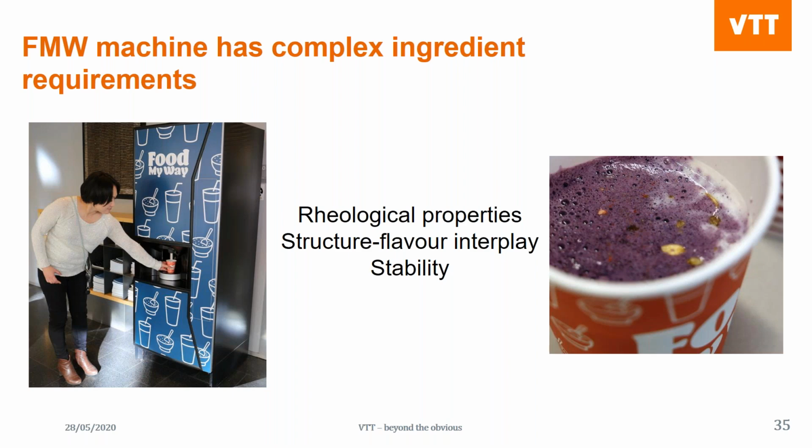The development of this kind of machine, which enables production at the point of consumption and delivers personalized snacks, has quite complex ingredient requirements, where you should be looking into and paying specific attention to the rheological properties of both the starting powder ingredients, but also the end product here, a drinkable product or a spoonable product. So in order to assure also good product experience and also create appealing products, both structure but also flavor should build up instantly during the manufacturing and be stable during the entire consumption period.